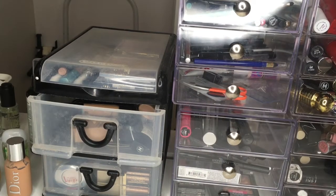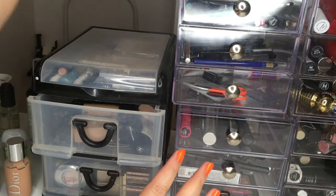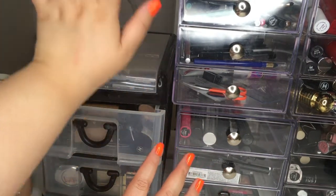Okay guys, let's start from the beginning. So normally when I'm filming a video, this is what I see. You guys are up here, the tripod. I moved the tripod around, but usually you guys are here.